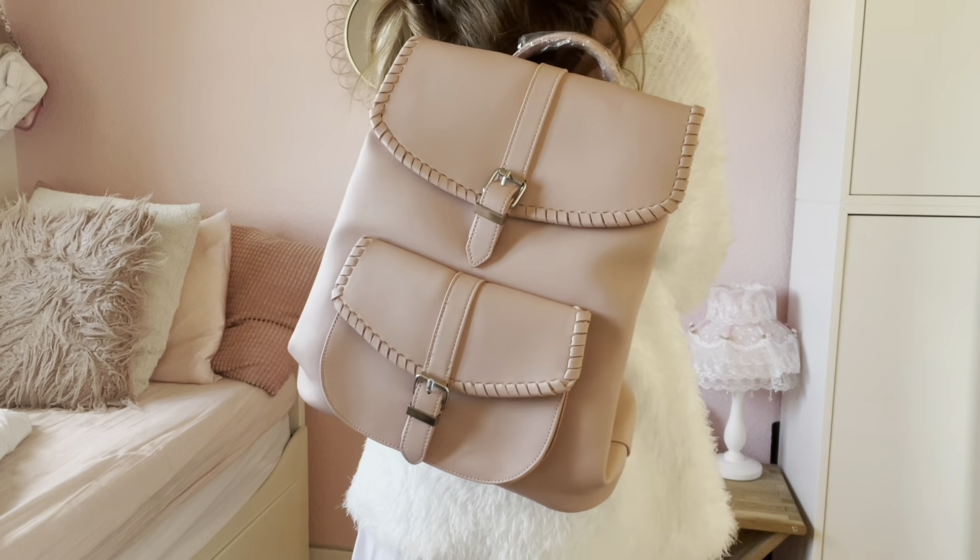Okay, I never realized how many pink sweaters that I have. Why do I have so many pink sweaters, you guys?